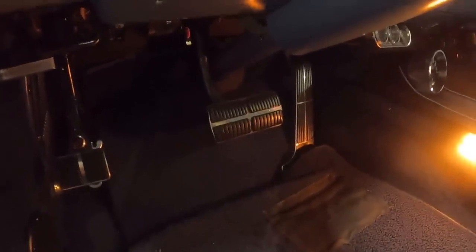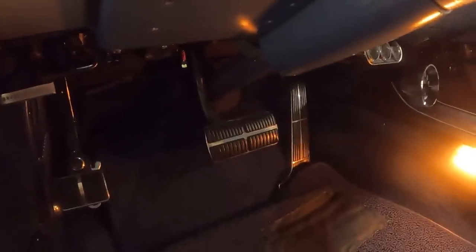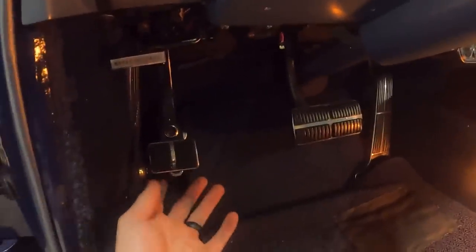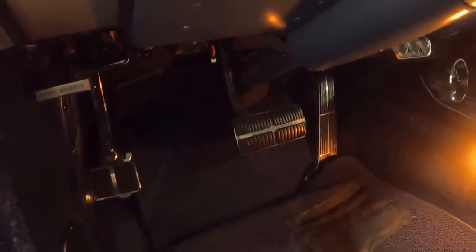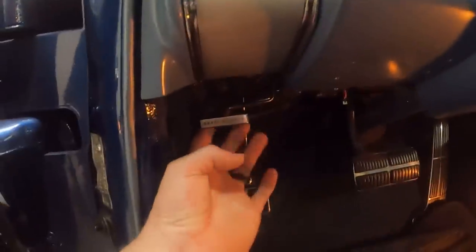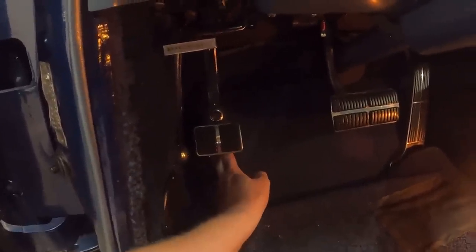Coming down inside the pedal box down here, I just love how everything is in this car. If you blindfolded somebody and they did not know cars, they would think that they were in a Cadillac or something equivalent. Because everything's covered in chrome, and it's not overdone either. It's very nice. Emergency brake release. This is for the high beam dimmer switch there, brake pedal, gas pedal.